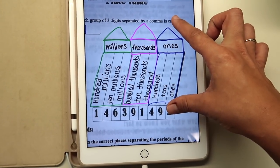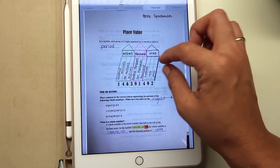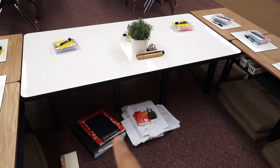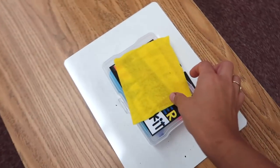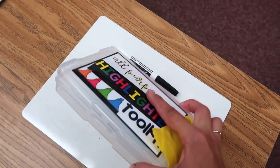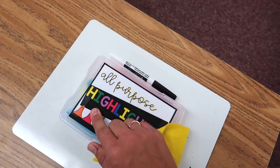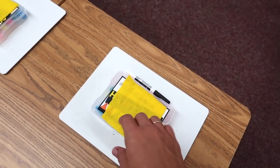To replicate mine, the kids used the highlighter toolkit. Here is what my small group area ends up looking like for my math groups, and I have a piece of felt for them to wipe off. The highlighter toolkit is available in my store if you would like to use it, with different ways you can use highlighters in your lessons. They used it to show the different periods.